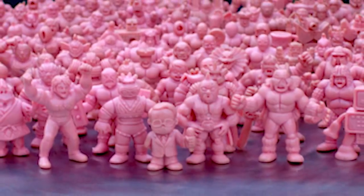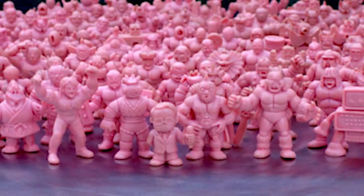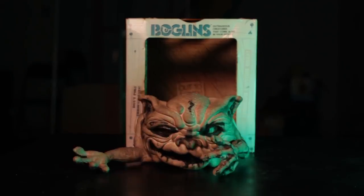Honorable mentions. Let's do honorable mentions to Muscle Man figures. Those things are and still are cool. I actually picked up a few at a toy show just last weekend, so I'm still looking out for Muscle Man figures. And of course, Boglins. Always thought those were cool as well.